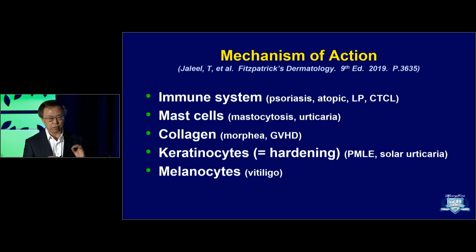In terms of mechanism of action, this is a subject of a lecture by itself, but this is a very brief summary. It affects the immune system. That's the reason it works for psoriasis, atopic dermatitis, and so on. It does affect the mast cells, and it is used for mastocytosis and in some cases of urticaria. It works on collagen. That's the reason it's used for morphea. It also increases proliferation of keratinocytes. This is used as a hardening treatment for polymorphous light eruption most commonly, and it does affect the proliferation of melanocytes also. That's why it's used for vitiligo.